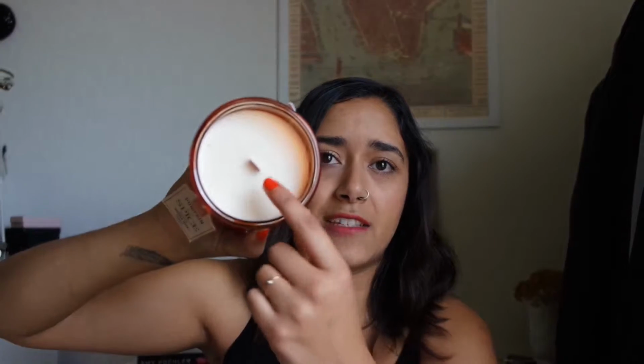And it was originally $18.99, but it was 40% off, so I got it for like $11.50 or something like that, which is not bad at all for this gigantic candle. It has a wood wick in the middle, which I love because you can hear it crackle when it burns, and I think that's so sweet. But yeah, I'm really excited to start burning this. I'm not going to burn it yet, but that's going to be a good one.